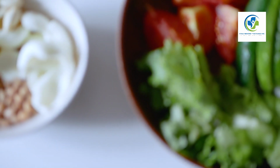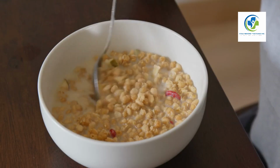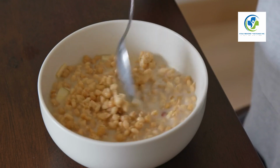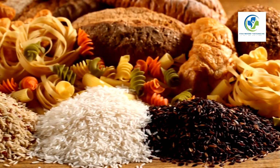Simple strategies to increase your fiber intake. Ready to welcome more fiber into your life? Follow these expert tips. 1. Start with breakfast. Begin your day with a high-fiber breakfast cereal or oatmeal topped with acacia fiber, berries, or sliced banana.